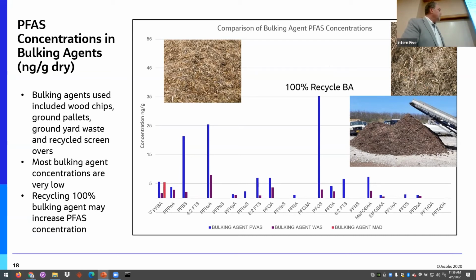One facility actually, at some point, had more recycled bulking agent than they needed for new. So they were using 100% of this material as their amendment. And it was pretty telling in that the bulking agent from that facility had the highest numbers, because it's grabbing onto that PFAS in their sludge and then holding on to it, and it's just reconcentrating through the process. But I mean, these are not big numbers.